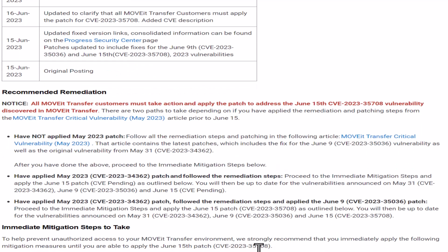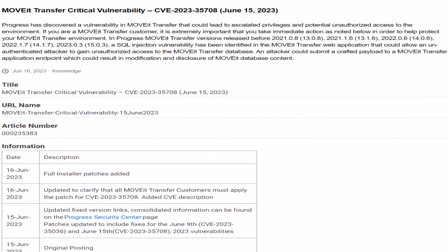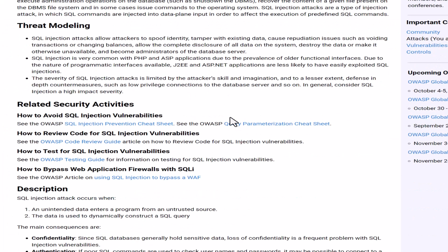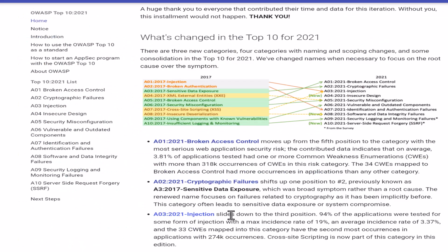So the Move It firewalls. If they did a SQL injection, let's go see what a SQL injection is. SQL injection, if you don't know already, is one of the top ways that websites are compromised. Oh yeah, here it is, injection. So it's one of the top 10. This is back in 2021. Injection slides down to the third position. And if we click on injection here, this accounts for SQL injection. So it is definitely one of the top ways.